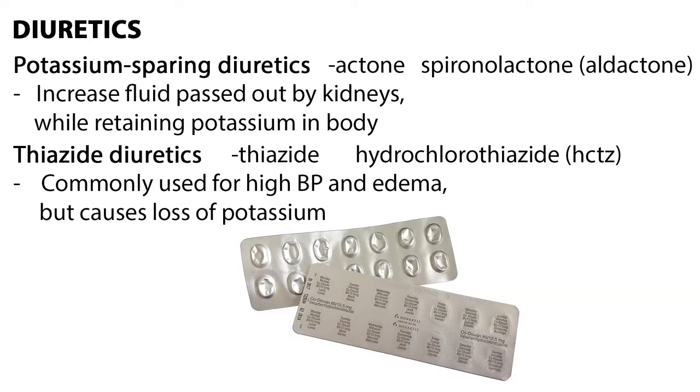Diuretics are often used in conjunction with blood pressure medication. Drugs ending in actone are potassium-sparing diuretics, such as spironolactone, also known as Aldactone. These diuretics increase the fluid passed out by the kidneys, while retaining potassium in the body, and are considered a weak diuretic.